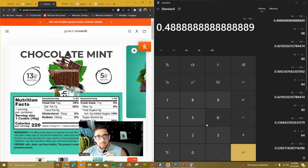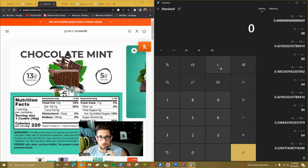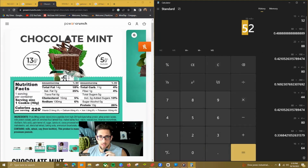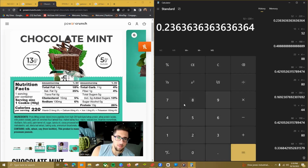So now let's look at these Power Crunch bars, which are absolutely horrendous, but let's run through the numbers first before I start flaming it without you guys understanding the numbers. So 52 calories of the 220 come from protein. Divide the 52, which is 13 times 4, by the 220. 24% of total calories comes from protein.